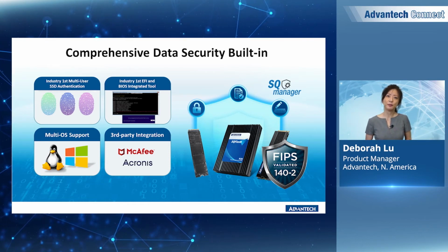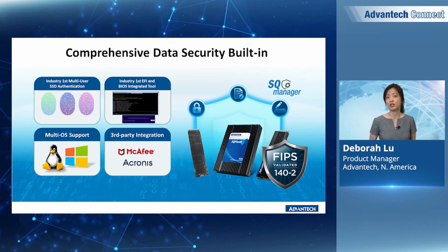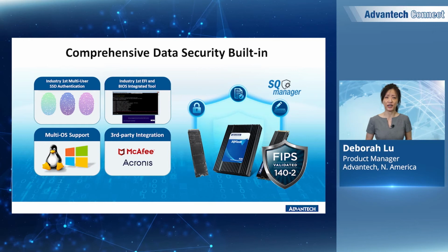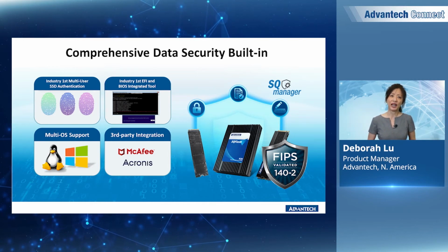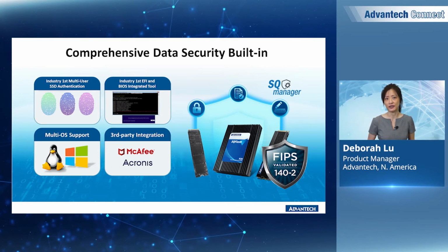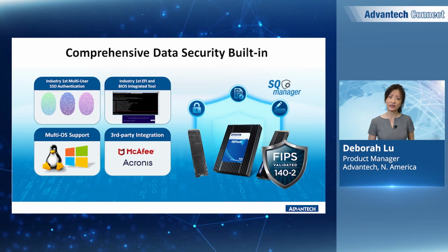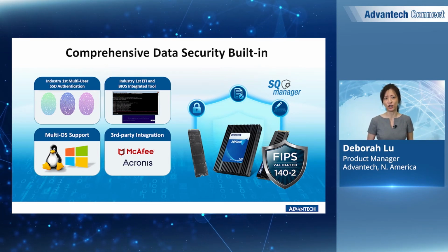And for sure, the FIPS certified SSD that I mentioned also supports the SQ Manager software utility. Even though there are tons of other SSDs on the market that support Opal, and a growing number of providers with FIPS certified SSDs, SQFlash is the only brand that provides full coverage of security management software utility and design services. Furthermore, we continue to invest in third-party solution integration, so you can see that both McAfee and Acronis are already integrated functions within SQ Manager for enhanced data security.